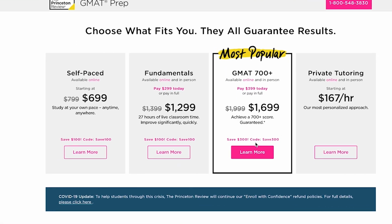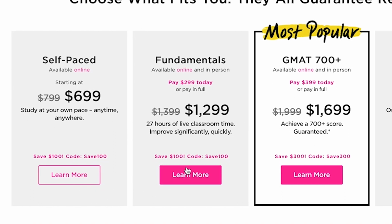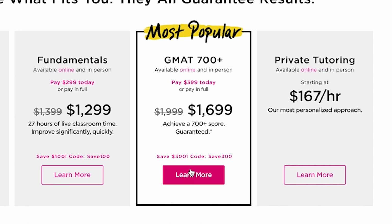Then on the other side, you've got Princeton Review, which has 3 plans to choose from also. A self-paced course that costs $800, a live online package called their Fundamentals course, which costs $1,400, and a GMAT 700 Plus course, which, as the name implies, guarantees a score of at least 700. That costs $2,000. So obviously TTP is cheaper by at least $300 and potentially a lot more depending on which package you go with.